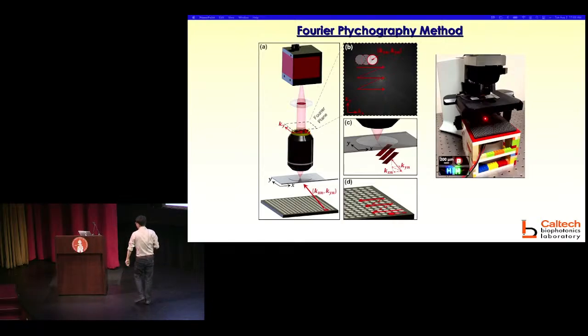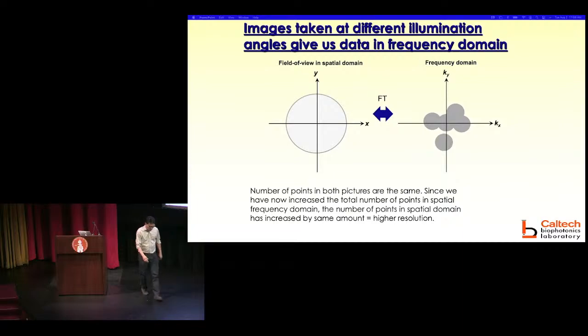So what do you do? In this particular system, the objective that we typically use is a low NA objective. In our initial experiment, the objective NA was about 0.08. So very poor resolution, but because the NA is so small, the field of view is very large. That's an advantage, and I'll come back to that shortly. So where does phase retrieval come in? Well, the phase retrieval comes in this context here.